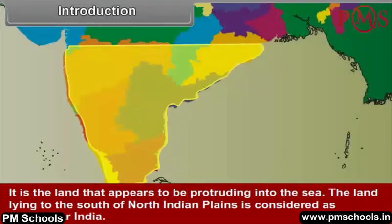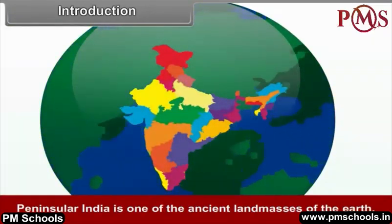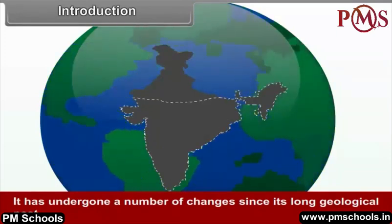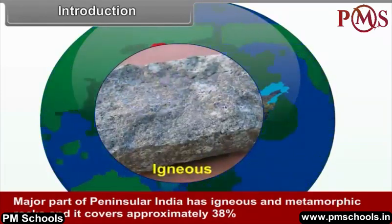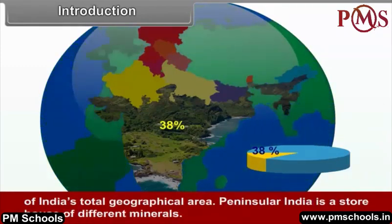The land lying to the south of the North Indian plains is considered as peninsular India. Peninsular India is one of the ancient land masses of the earth. It has undergone a number of changes since its long geological past. Major part of peninsular India has igneous and metamorphic rocks, and it covers approximately 38% of India's total geographical area.